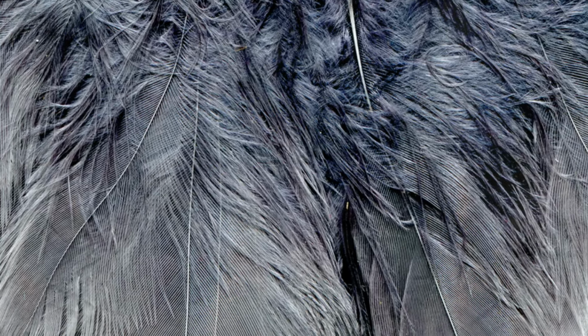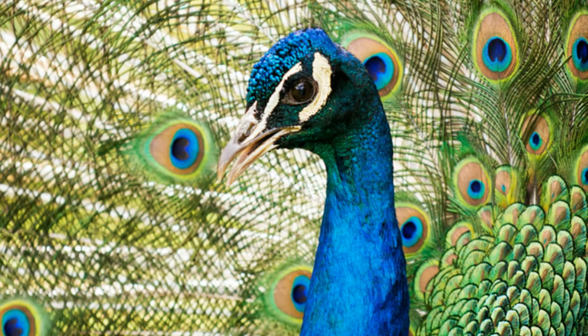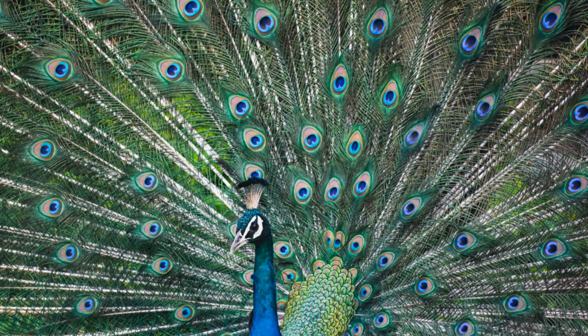Another possibility is that feathers played a role in display. Brightly colored feathers, as seen in some feathered dinosaur fossils, could have been used to attract mates, intimidate rivals, or signal to other members of their species.